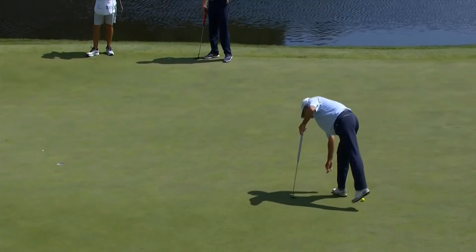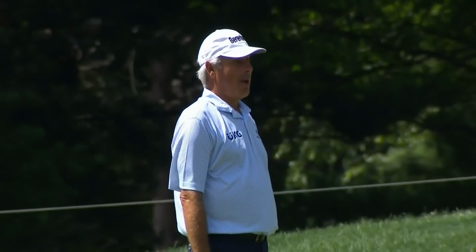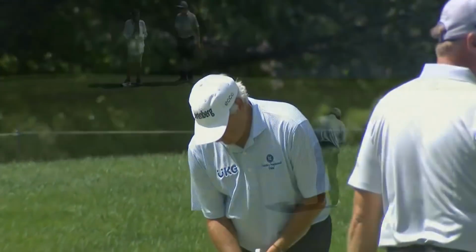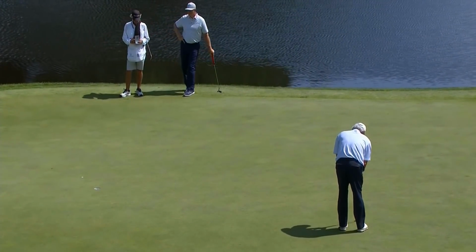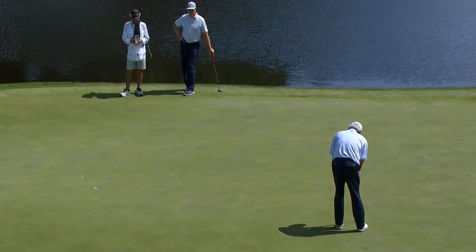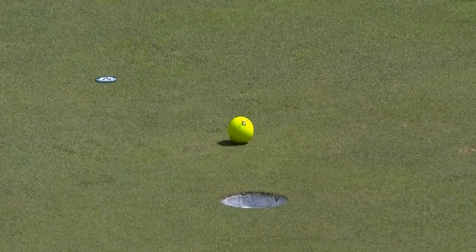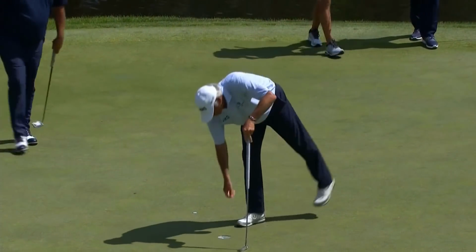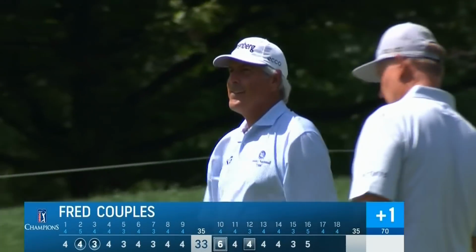Oh, a leaf blew just in front of his ball, backing off. This would be an incredible birdie here after the tee shot, and Fred having to lay up to 200 yards and hit a wonderful third to here. Just got it out to the right and stayed there. I think he was trying to make it maybe go a little bit left, which that green does break away from the water for the most part, but got that out just a little bit too much.